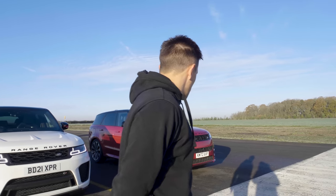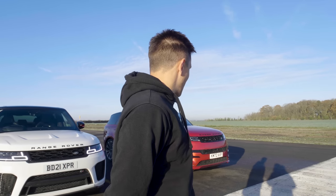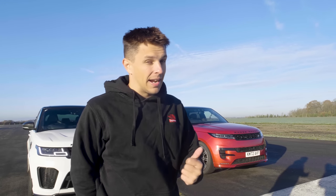Because I think this is one which people have been hotly anticipating. What we have is the all-new 2023 V8 Range Rover Sport. It's a seriously quick bit of kit, as we know. And what we're going to do today is, well, you would have seen potentially, we put it up against a G-Wagon and it did very, very well.